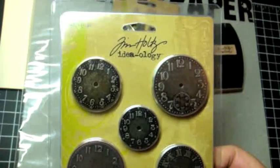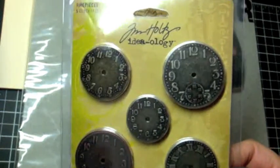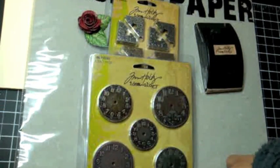Love the clock faces. These are so fun to work with, and you can just do so many different things with this in your projects. So for 2010, those are my favorites from Tim.